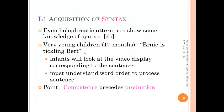How do they learn syntax? Well, even their earliest utterances, their holophrastic utterances, show some knowledge of syntax. So up, pick me up. Very young children, 17 months, they show a group of them videos of Sesame Street, and we had Ernie is tickling Bert. And they will look at the video display that corresponds to the sentence. So they don't look at the video display where Bert is tickling Ernie. And this is also remarkable because you have to understand the word order to process the sentence. Again, the competence precedes the production. So we have competence, but there is an issue with the performance.